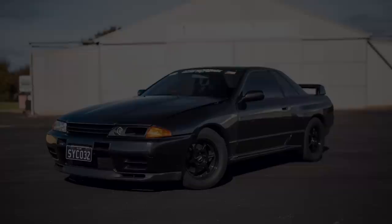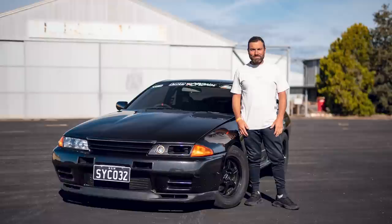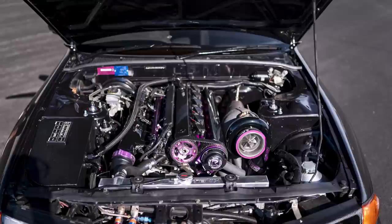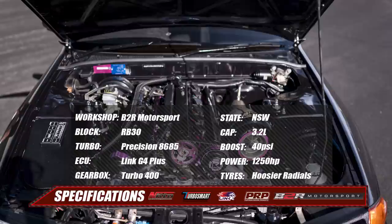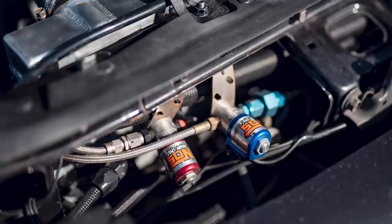Psycho 32 from B2R Motorsports is now a veteran of Cootamundra, having first come under Bill's ownership as stripped. He was sharing the driving with Wasim with the aim of resetting the car's PB. It uses the same RB30 block with RB26 head and Nitto 3.2 stroker, but with a Ross Performance Parts dry sump kit.